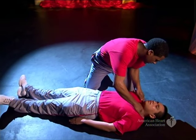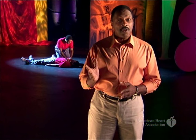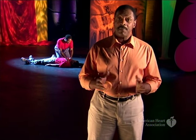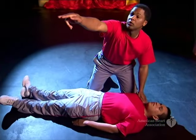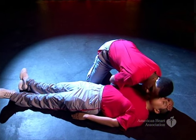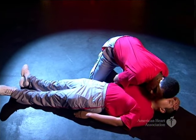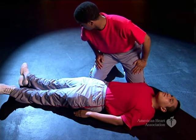Hey, are you okay? Are you okay? If the victim responds, ask if you can help and ask what the problem is. If the victim does not respond or moans or groans, phone for help. You call 911 now. Then open the airway with a head tilt chin lift and check for normal breathing. Look for bleeding and any type of medical information jewelry.